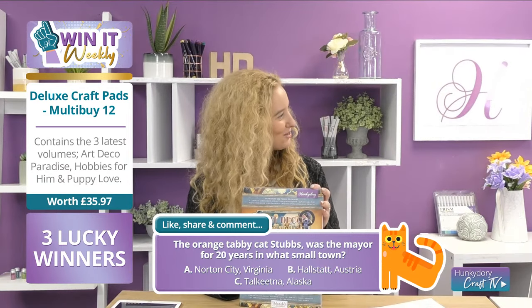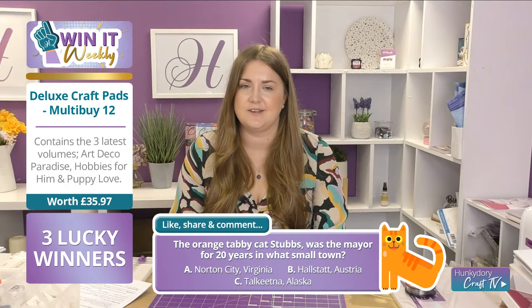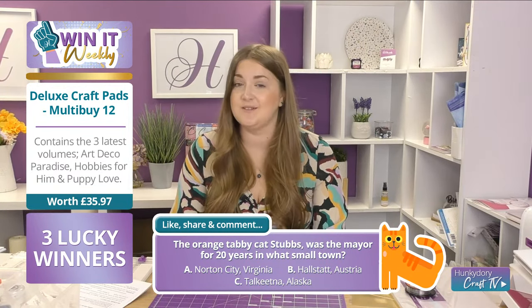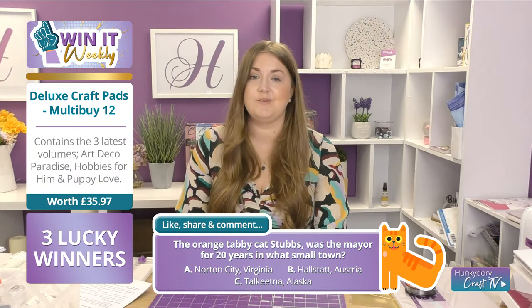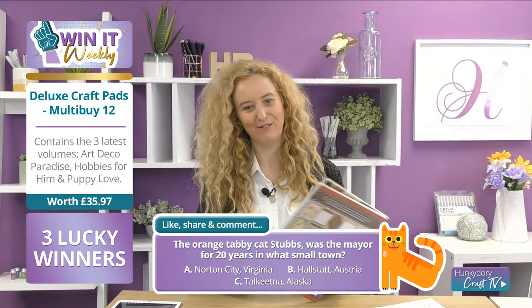20 years, that's quite an old cat as well. It is quite an old cat, isn't it? A well-looked-after cat lives about that amount of time. If it was the mayor, it would have been eating all sorts, wouldn't it? Absolutely. Definitely not on any cat food. No, it'll have been absolutely living the life of Riley.